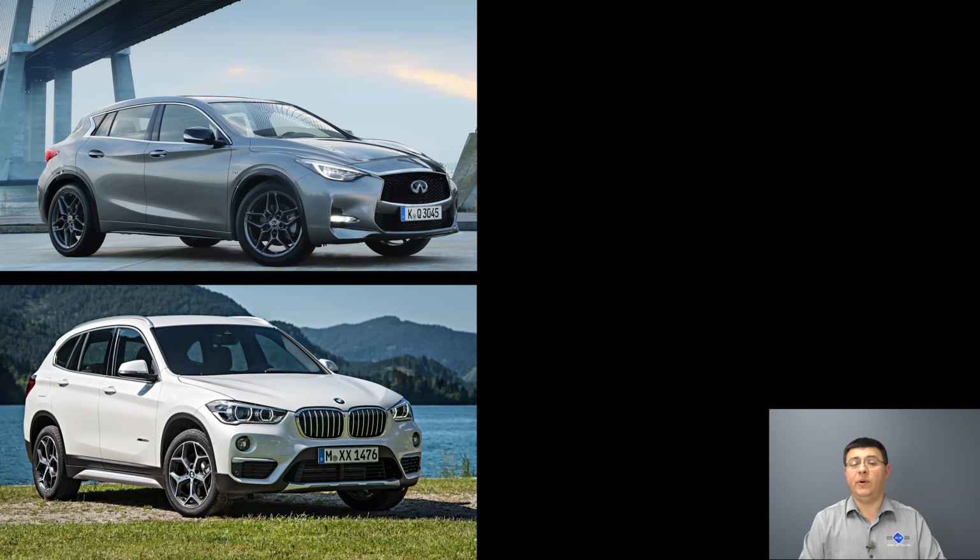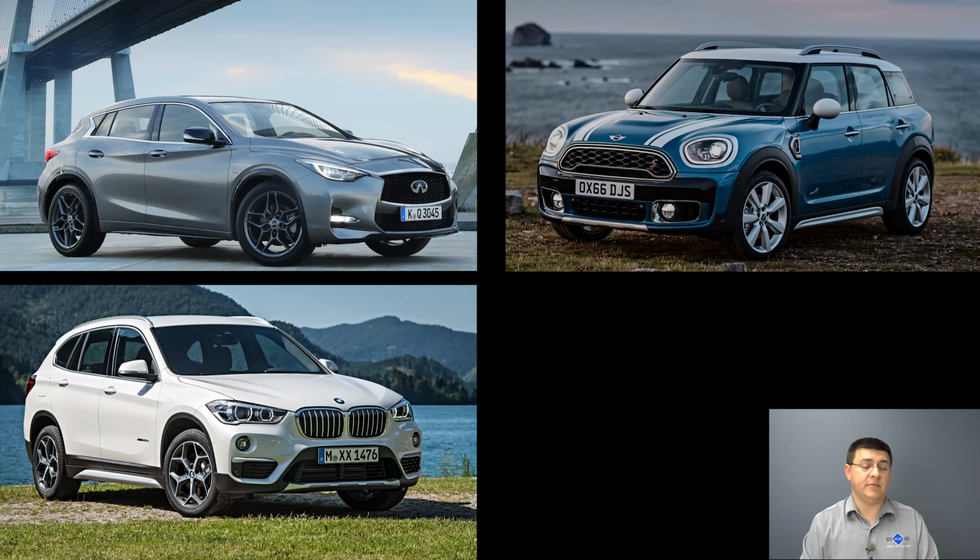It is close, but I'm going to have to put the Countryman below the BMW X1. The main reason for that is the base engine. I think that if the Countryman was about the same price, but had the 4-cylinder engine, not the 3-cylinder engine in the base model, then I would take it over the BMW X1.